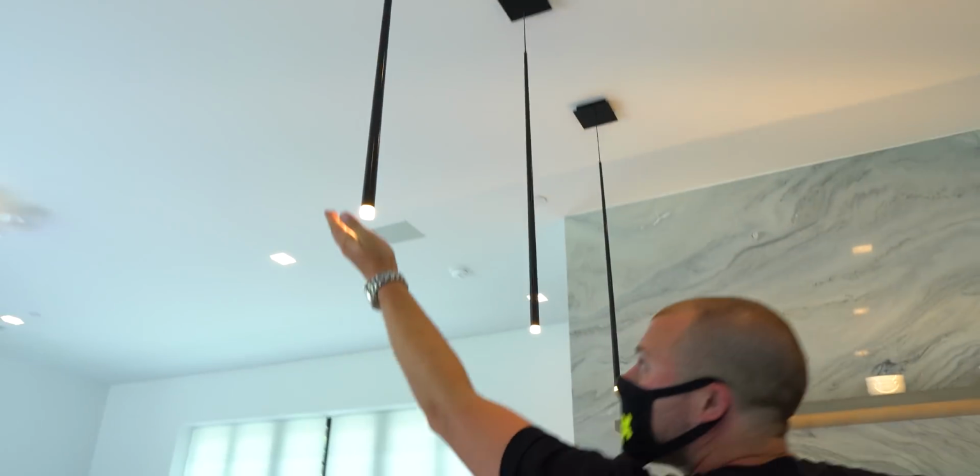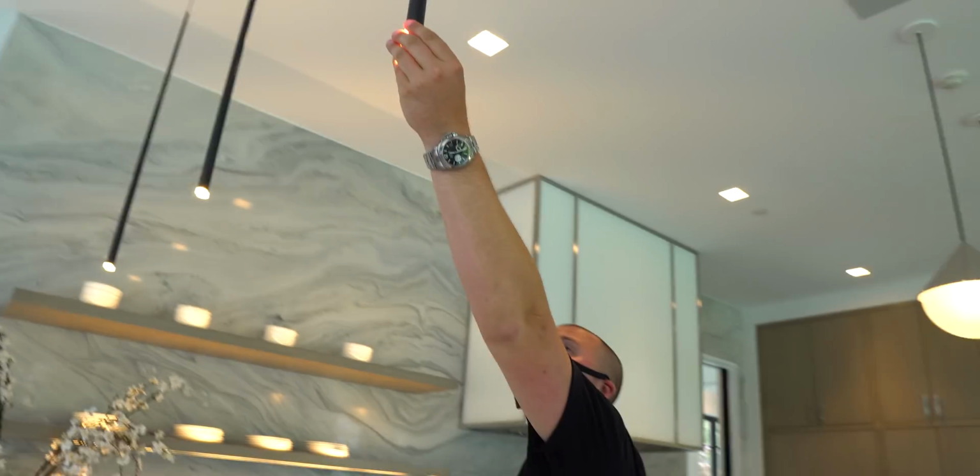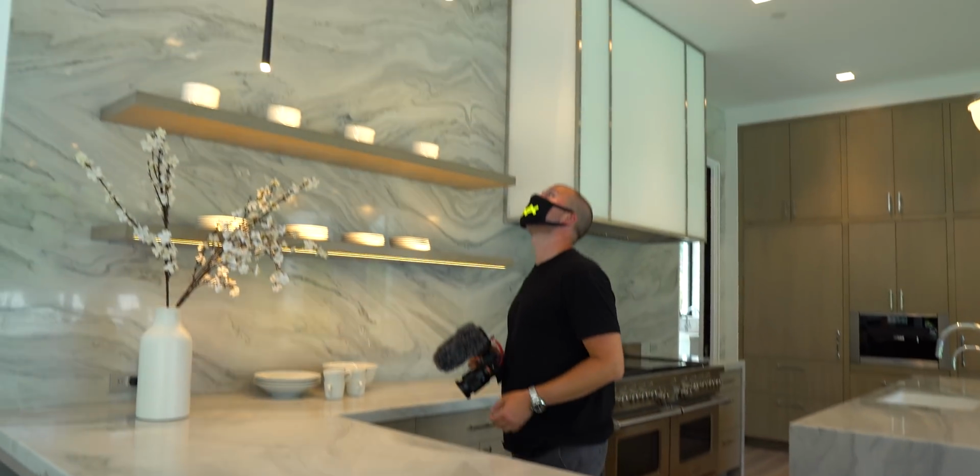These are cool too. Did you see these? Yeah, those are cool lights. They're so bright. I don't want to look at it because it's so bright. Is that an LED? But yeah, they're awesome. Yeah, they're not hot, so they must be LEDs. I was amazed at how much light they actually give off, considering they're such a small little pendant.